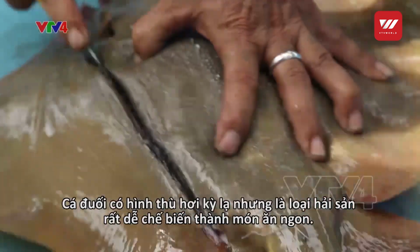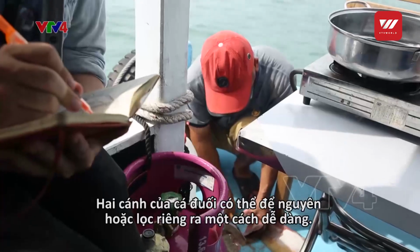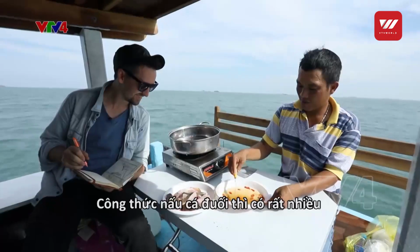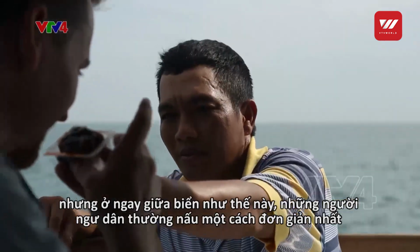Despite their odd looks, stingrays are easy fish to work with. The wing can be cooked whole or filleted first. An uncomplicated procedure either way. The recipes are plentiful. But here in the middle of the sea, the fishermen are cooking stingray with their basic ingredients.